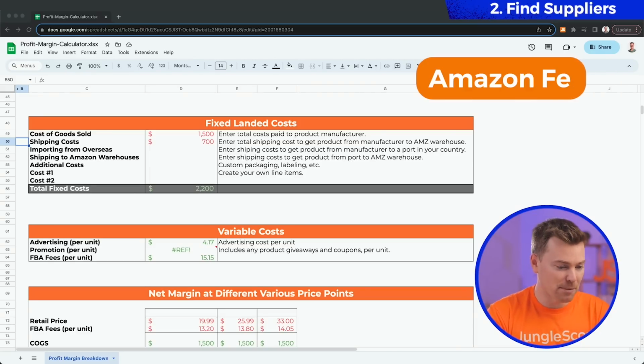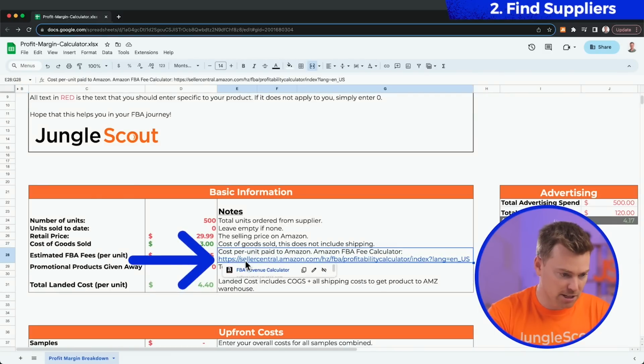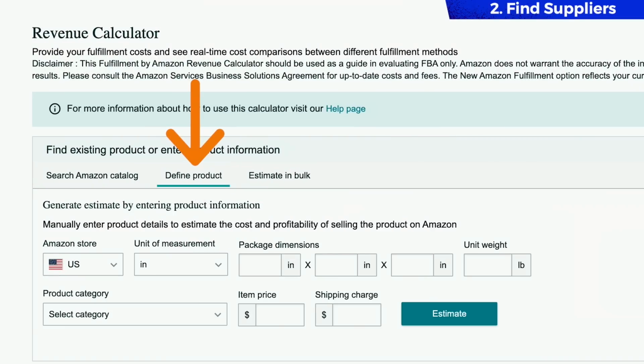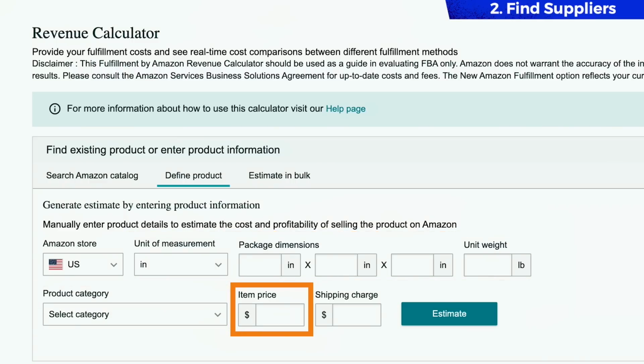So to find your Amazon fees, just scroll up to this section here and click on this link right here. This will send you to Amazon's revenue calculator tool, and you can just continue as guest here. But the first thing you'll want to do is click define product. Now it's important to know that Amazon charges fees based on the country you're selling in, the weight and dimensions of your product, the category that it's in, and the price you're going to sell it for on Amazon.